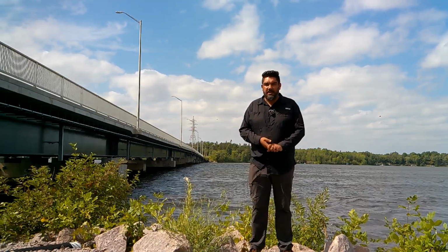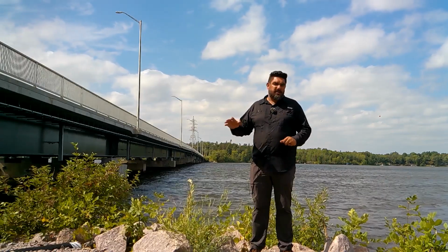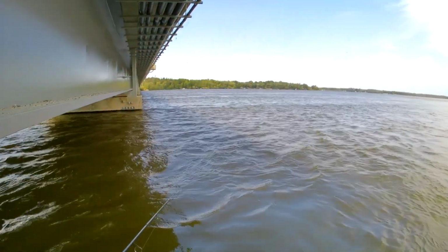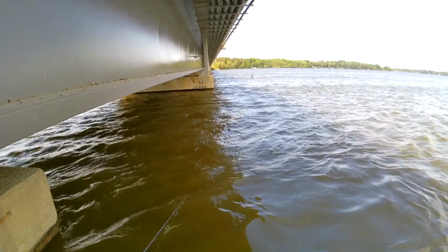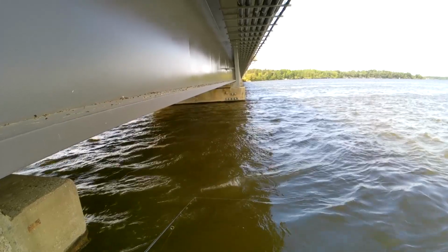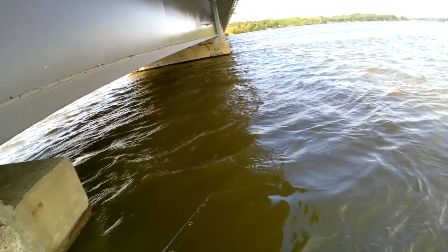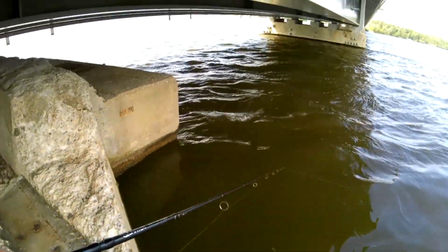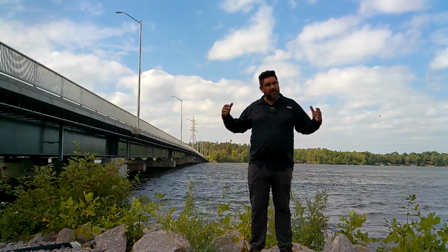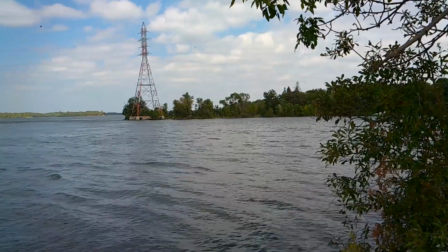Now I started this session by throwing around some lures just to get a feel for the general place, to see where the rocks are and stuff like that. But the plan is going to be simple. Just going to get some baits out into the water and wait for some fish to show up.